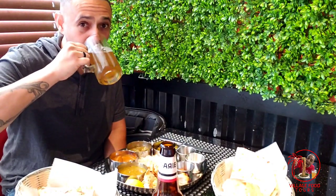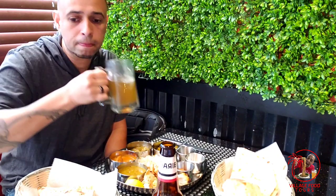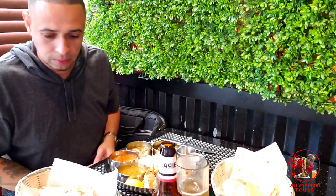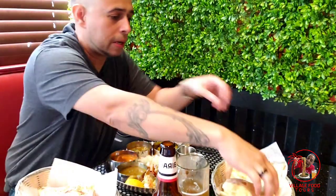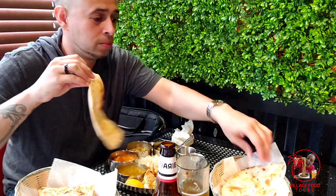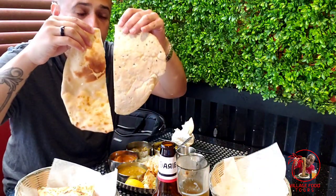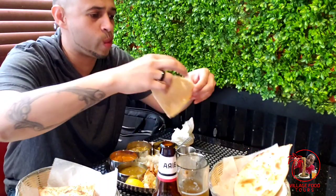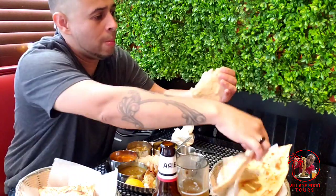Now, if you've been watching me for a while, you know I'm a beer fan, so I had to go with the Indian beers. I didn't necessarily remember the names, but they were all real good. Something about a cold, crisp, refreshing beer as you're eating spicy food just really blends well together. Anytime I go to any kind of restaurant, I try to focus on the drink that would go along with the theme of the restaurant.